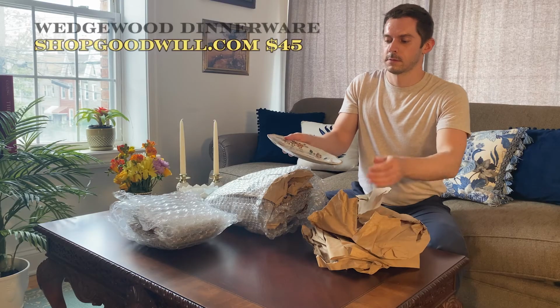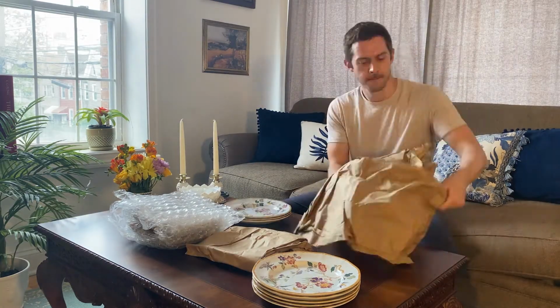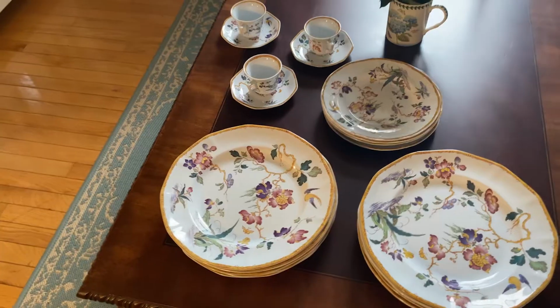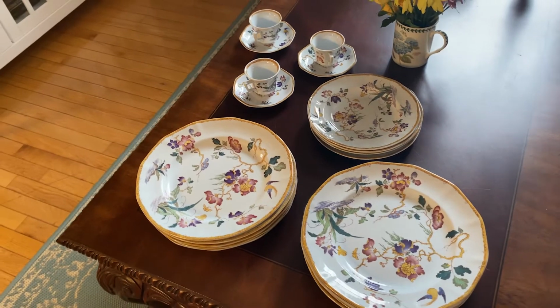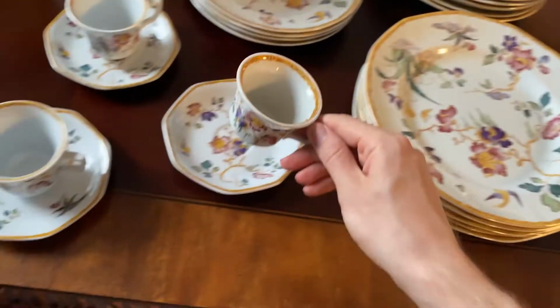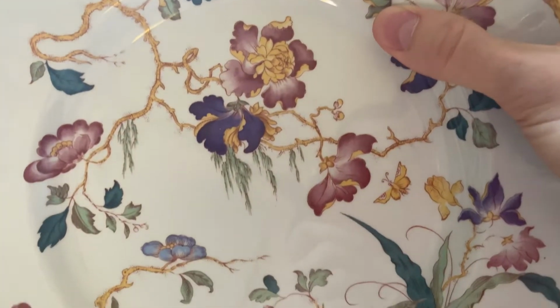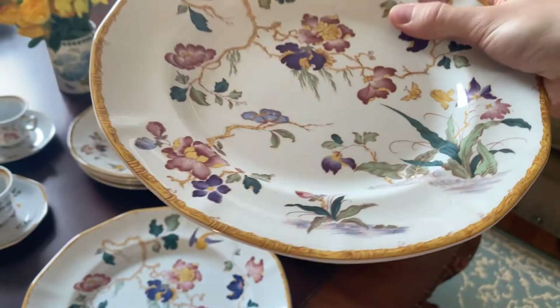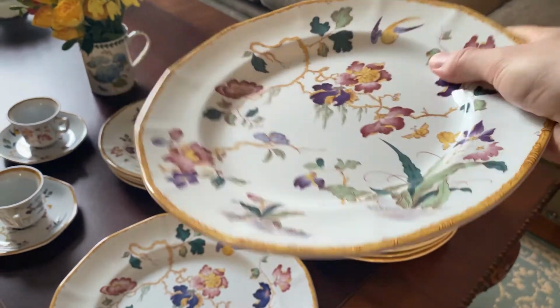My next find is this fabulous dinnerware by Wedgwood. I got 10 dinner plates, 4 salad plates, and 3 teacups, all for $45 on shopgoodwill.com. That's right, I just couldn't resist getting a few more teacups. This is a highly collectible pattern known as the Devon Rose, and sells for a lot on eBay. Gorgeous as these are, I don't actually need this many plates, so I'll probably try and resell some and recoup some of my expenses.